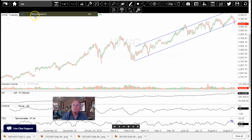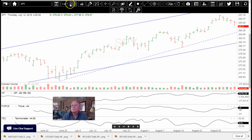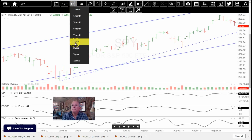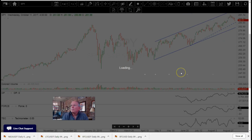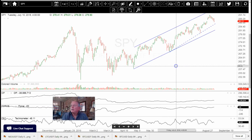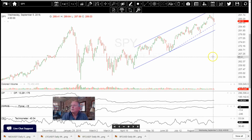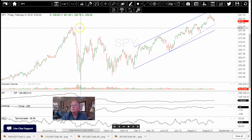Let's go to the SPY, the Spider ETF. Go to 1 year on that. No real horrible signs here. I mean, we are approaching the dash line, which is an accelerated uptrend, and the technometer is neutral. So not much to show here. I mean, this is above previous resistance, not accelerating on volume, so maybe getting a little tired.